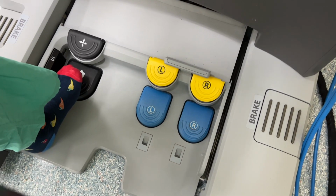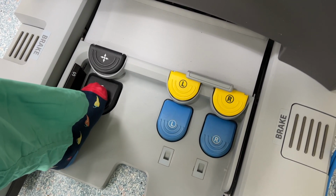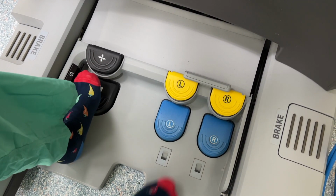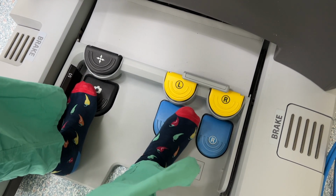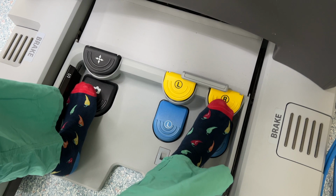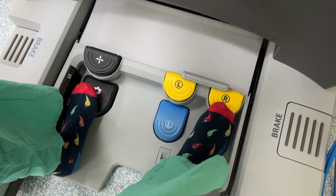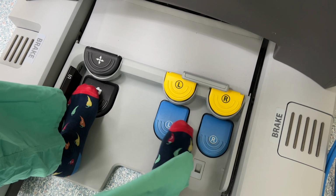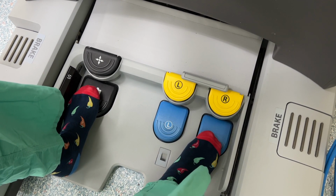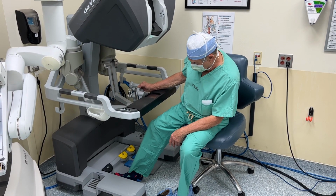The foot pedals allow us to control the camera, cauterization, and various instrumentation. Also, we wear special socks when we do robotic surgery. It's all about the socks. That way you can feel the pedals with your feet. You can't really wear shoes because you won't be able to have the sensitivity with the instrumentation using the pedals, because you can't really feel them.